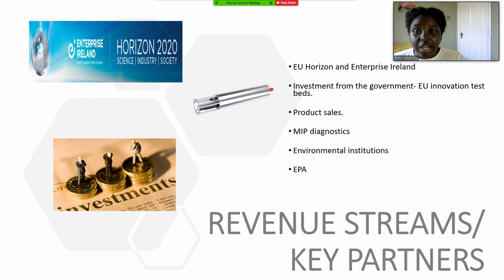As we are producing the sensors, one of our key partners is MIP Diagnostics. They are responsible for producing the molecularly imprinted polymers that would be used as the core of these sensors in detecting pharmaceutical contaminants. Also, environmental institutions will be good key partners, as they will help make people aware of our product and the benefits that it has. The EPA will be one of the very good key partners, as they are responsible for ensuring that we have good water quality available to us.